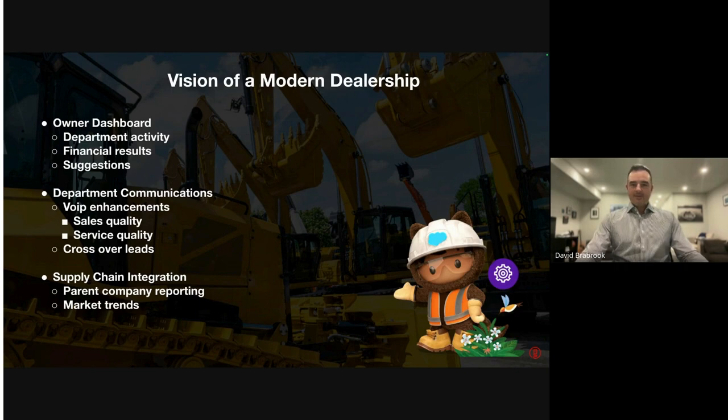And then looking at departmental communication, so voice over IP enhancements, allowing the ability to improve communication across all teams and departments using upgraded phone systems. So not just phone, but also voice to action, the ability for really the top of the funnel aspect of the system. A call comes in or you make a call that integrates with the CRM to make sure that all that activity is tracked. Everything is viewed for that full 360-degree view of the customer.